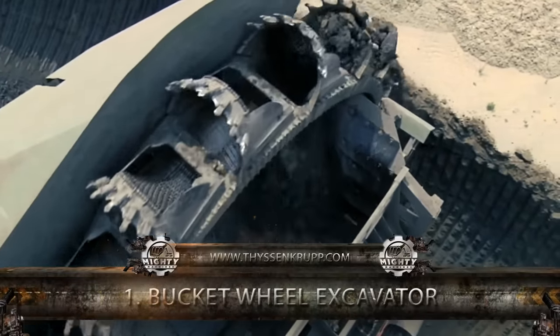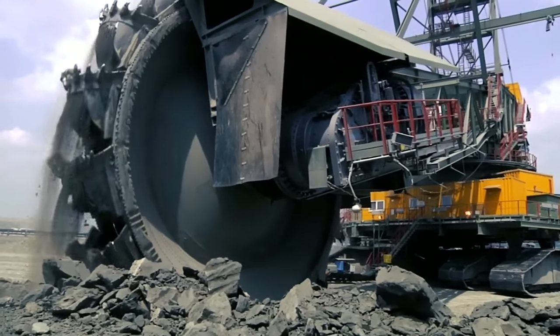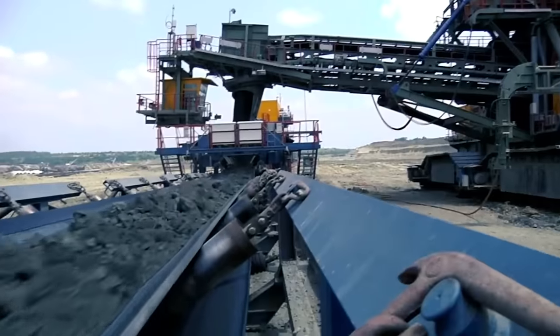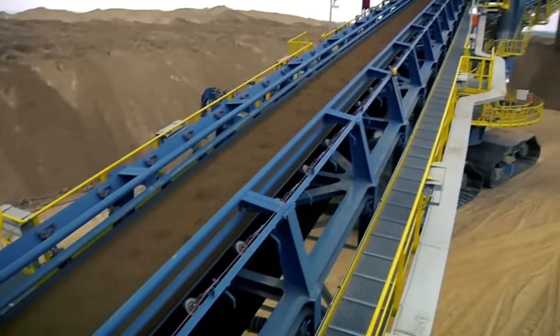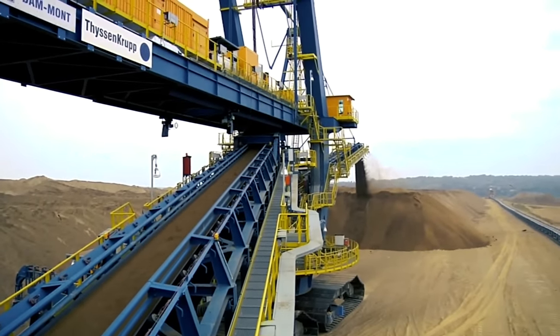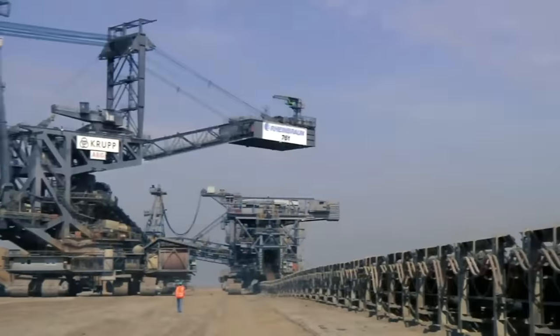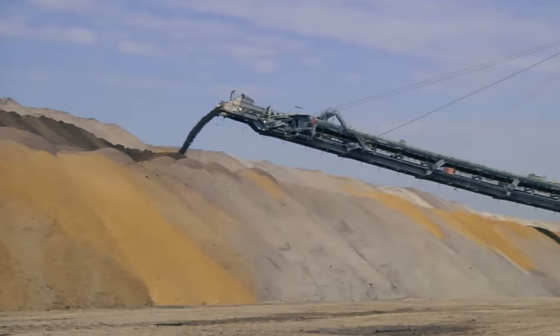The truly outstanding bucket wheel excavator is the number one machine on our list. According to the Guinness Book of World Records, this is the world's largest machine. It measures more than two soccer fields in length and is taller than a 30-story structure. In 1995, this gigantic monster was developed in Germany to dig coal. It continues to fulfill its duties heroically to this day.